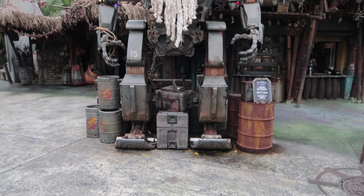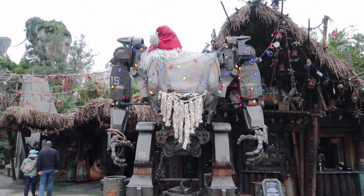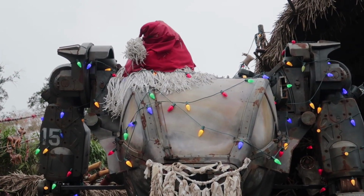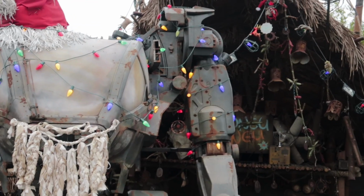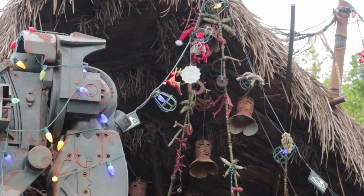And much to my surprise, there is a little bit of Christmas and holiday decorations here in the land of Pandora. Look at that. We got a little Santa hat, a little Santa beard on a little robot guy. That's pretty cool. And they've got some other little ornaments and lights strung up around it. So to my surprise, there is a little bit of Christmas and holidays here in Pandora.